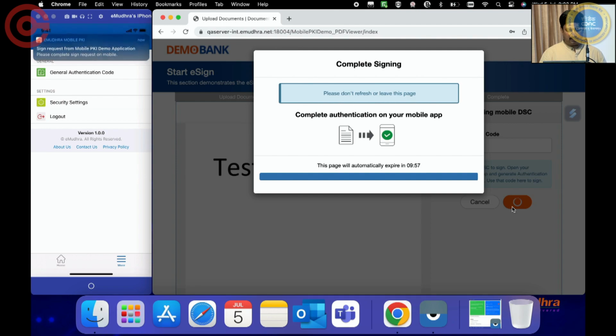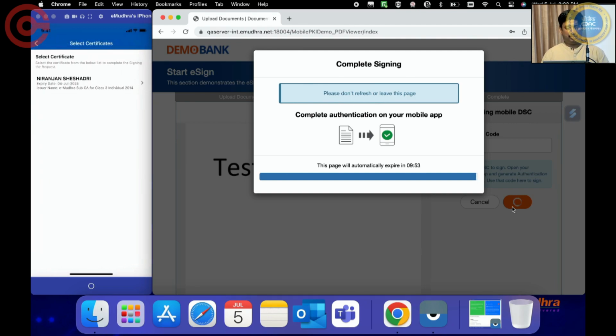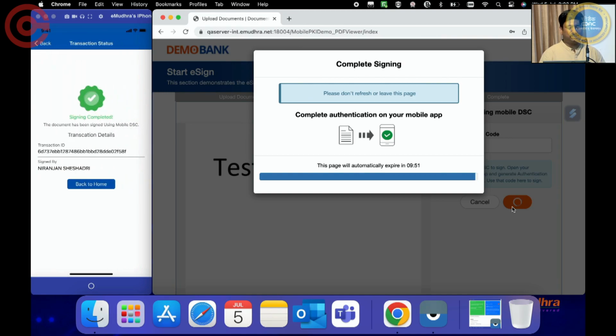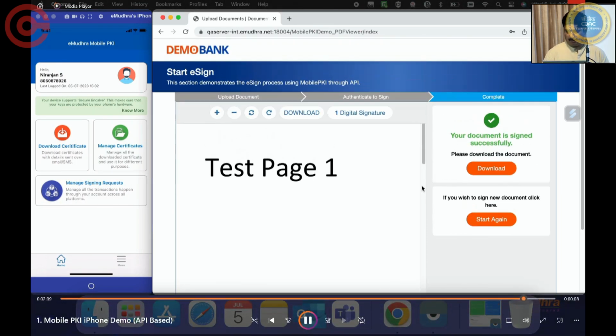You get a request in your phone, or the signing authority will get a request on his phone, and he just needs to select the certificate, and signing is done. So this is one of the use cases. Let me take you through other use cases.